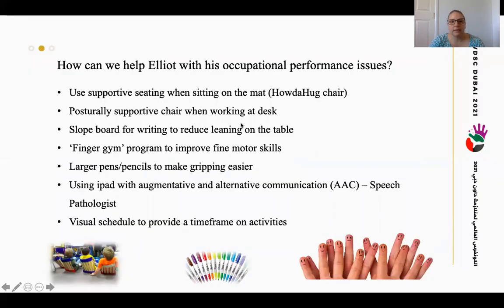So how can we help with these? Using a supportive seat when he's on the mat, so things like a Howdah hug chair, which is here, these little bamboo chairs, allows you to push back a little bit and still maintain that stability. Having a posturally supportive chair when working at a desk would be quite handy for Elliot when he's doing some writing tasks. Having a slope board for writing to reduce the lean on the table would be quite good as well. And also having a finger gym program, just warming up the muscles, doing different strength exercises for the finger muscles is always very good.